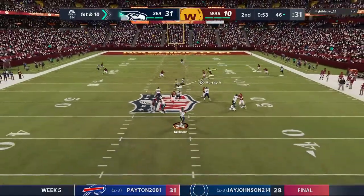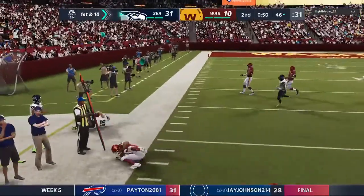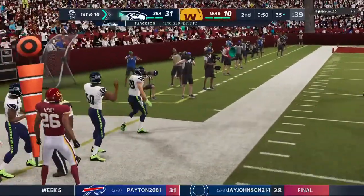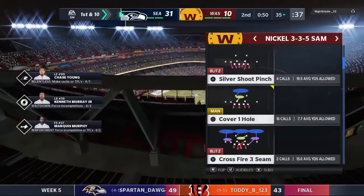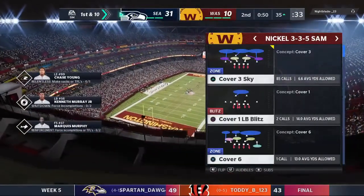They'll throw on first down with Jackson. The throw left side, complete to Hogan. Yeah, he will go out right near the 35-yard line. Back-to-back nice plays, 12 yards that time and a first down.